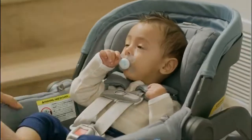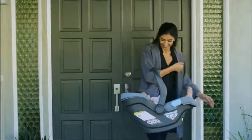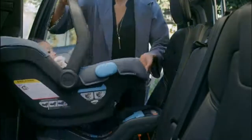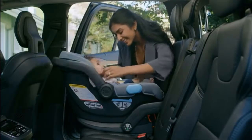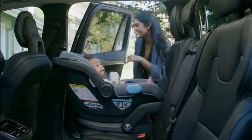With its side impact protection technology, the Mesa performed up to 4 times better than the other premium car seats in an independent crash study, according to UPPAbaby. Mesa's adjustable headrest, designed to keep baby's head stationary during a side impact crash, is reinforced with EPP foam for extra protection.